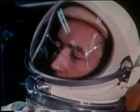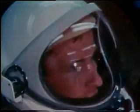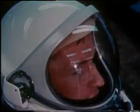4 o'clock in the morning on June 3rd, two men arose in Florida. They began preparing for their day's work, as they had since June a year ago. Jim McDivitt, command pilot of Gemini 4. Ed White, pilot in the right seat.